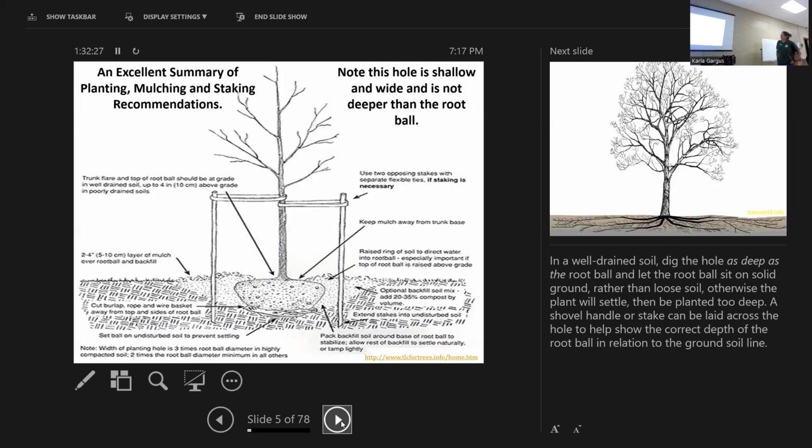Here's a picture. Let's pretend it's a 2 caliper tree. 2 caliper means 2 inches. That's what we're required to plant for the city, a 2 caliper tree. That's a pretty good sized tree. You can either get them in a container or ball and burlap, B&B. And I actually have to get quotes from people in McMinnville to get these trees.